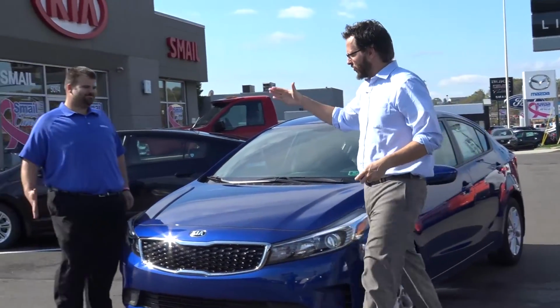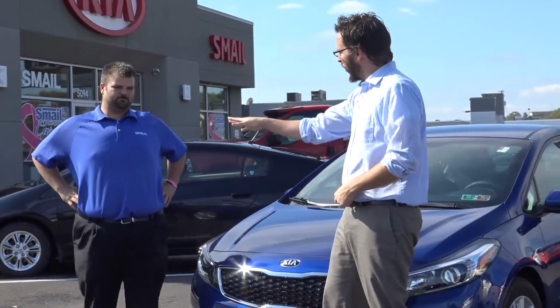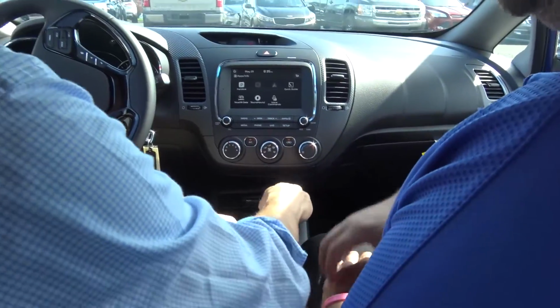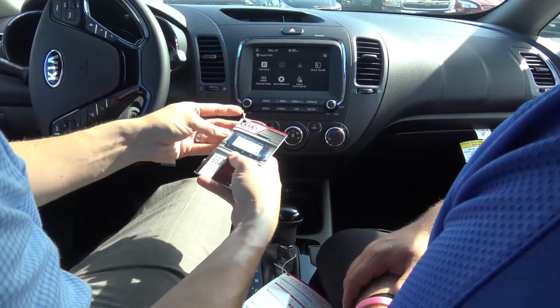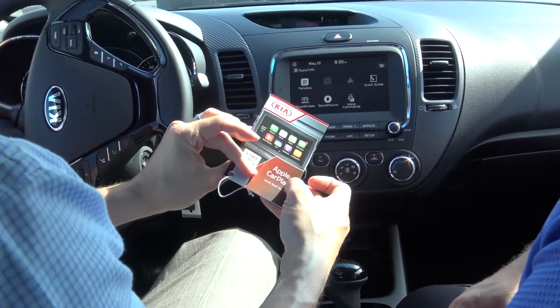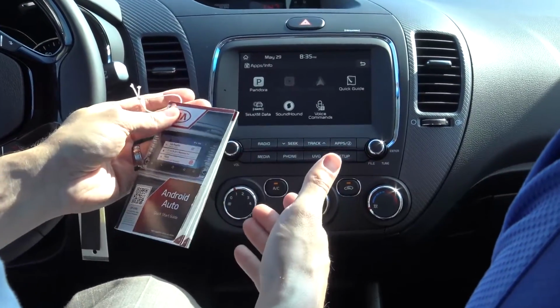Corey, thank you so much for allowing me to test drive and review this vehicle. Before I hand over the keys, do you have a quick second? Just got one question. I do. Awesome, let's go inside. All right, Corey, so right here on this information here in the middle, we noticed it has Android Auto and Apple CarPlay. Can you tell us a little bit more about this? This is to like link up your cell phones to the car, right?